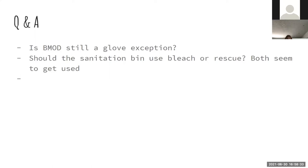So those supplies do need to stay there, but I have noticed that some of our spray bottles have broken. We've had some things that have just kind of disappeared. So we are going to be working on getting some more of those items so that we have more on the main floor to use.